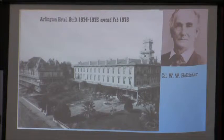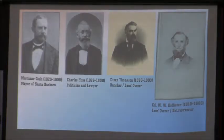Hollister established a joint stock company to finance the Arlington Hotel, with Hollister having controlling interest. Among the holders were Mortimer Cook, John Hugh, and Dixie Thompson. They were financiers, along with W.H. Stanwood and Reverend Jesse Hoyt. The Arlington took a year to construct and six months to furnish.